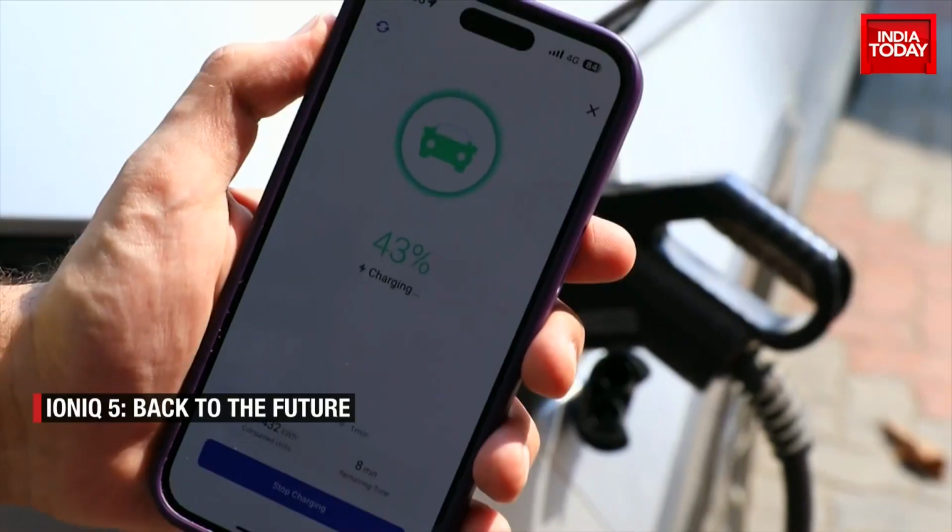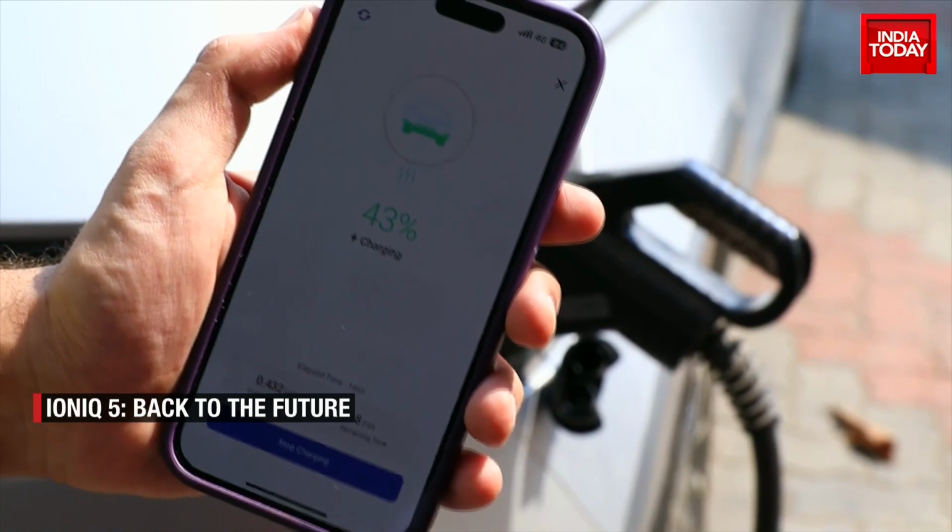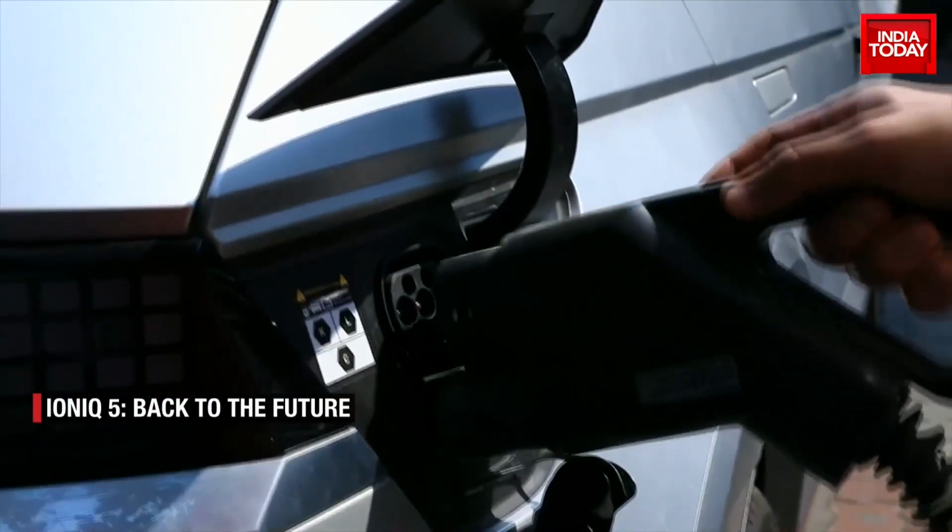When they're talking about technology of the future, I have to give it to them, because this can actually support 350 kilowatt charging. That means 0 to 100 in under 20 minutes.